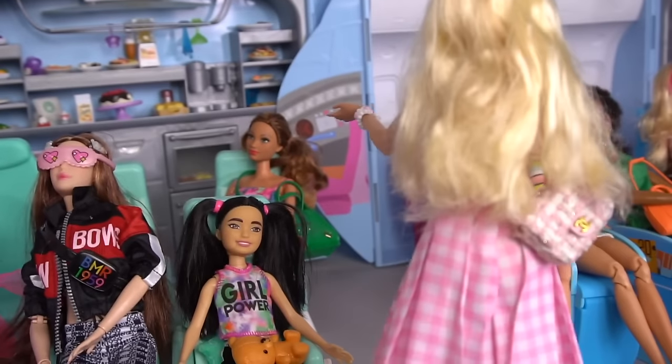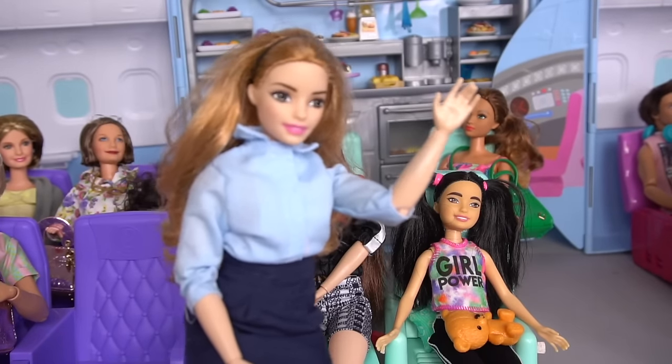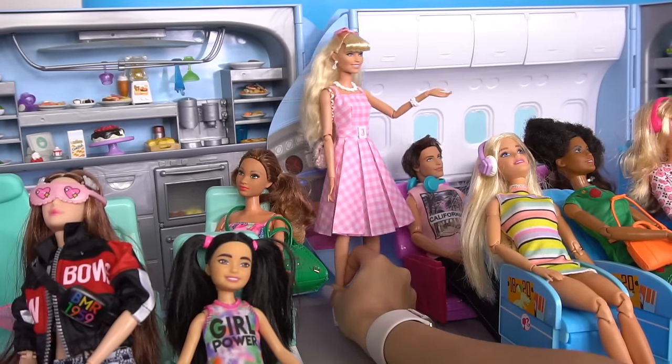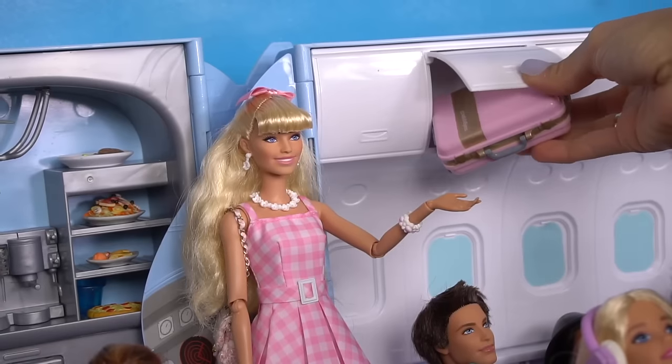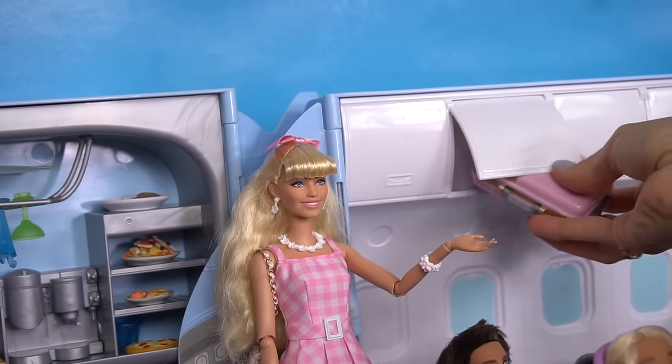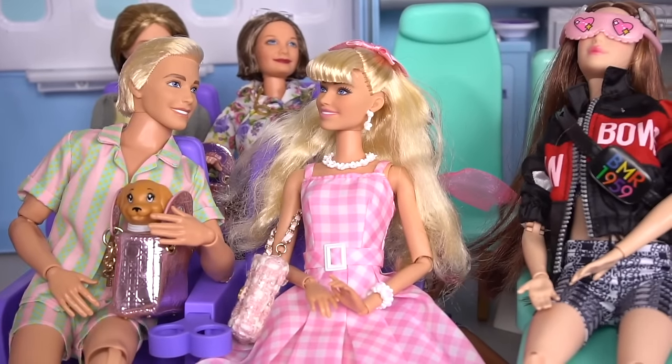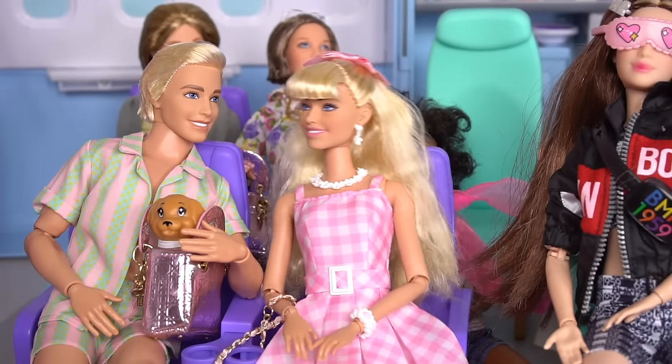The captain has turned on the seatbelt light. Please take your seat and fasten your seatbelts. Ma'am, the sit-down sign is on. You cannot get up. Oh, so sorry. I just really have to put my bag up here. Sorry. Oh. All good? Want to watch a movie on my iPad? Oh, I would love to.